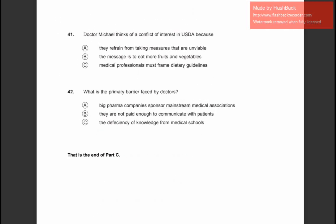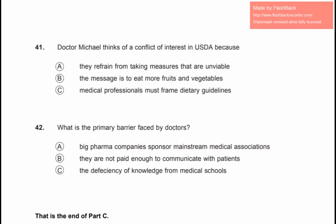USDA, I've read their mission is to expand markets for agricultural products. But at the same time, they're coming out with the dietary guidelines. Is that one of the challenges you have in the States? The USDA has an inherent conflict of interest.